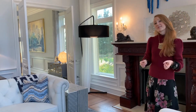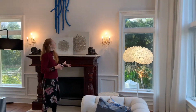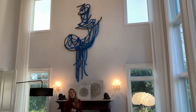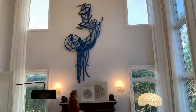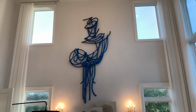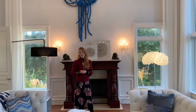The big star of the room is this vision that I had to have a blue rope sculpture over this massive fireplace. I was so happy when the client loved the idea to create something unique. And it took some figuring out, but it finally happened. This is a beautiful rope sculpture that I call From the Deep.